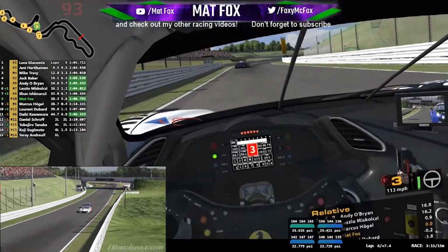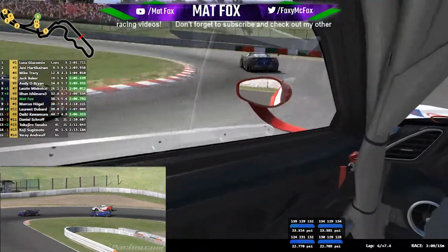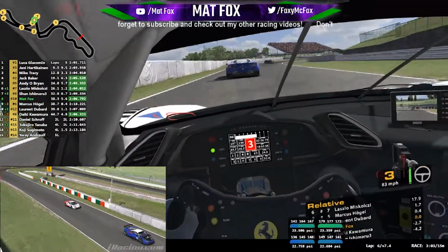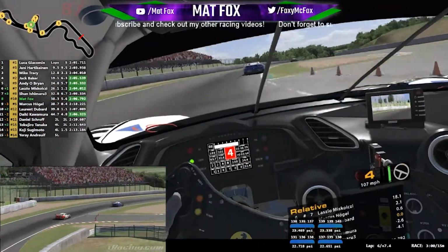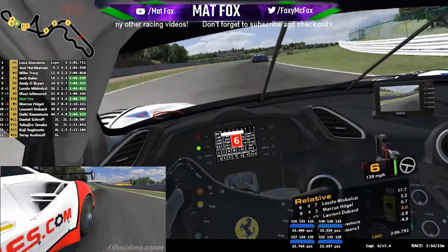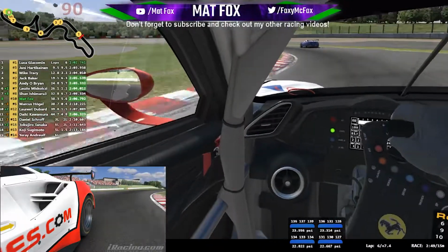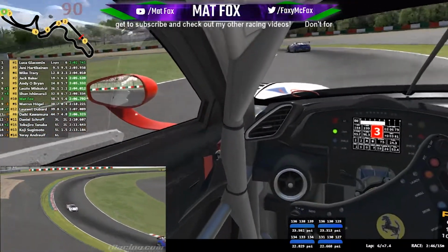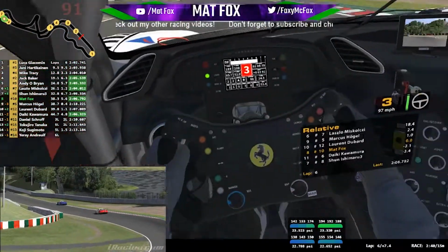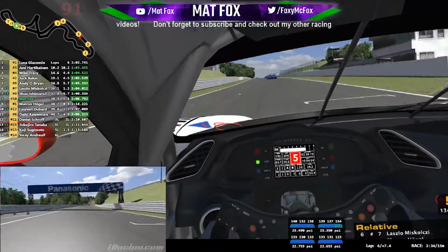Inside, Lauren, inside. He's on the left. He's still there. Your left is clear. Letting Lauren through, because he goes about things properly, doesn't start flashing his headlights at me when he can't even keep his car on the track. Two more laps.